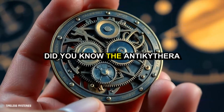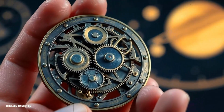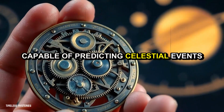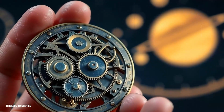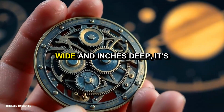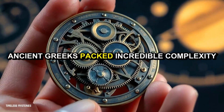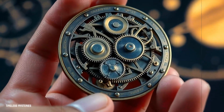Did you know the Antikythera Mechanism was roughly the size of a shoebox? That's right, this ancient marvel, capable of predicting celestial events with astonishing precision, was compact enough to fit in your hands, measuring about 13 inches tall, 7 inches wide, and 3 inches deep. It's a testament to how the ancient Greeks packed incredible complexity into a surprisingly small package.